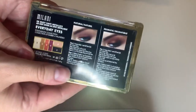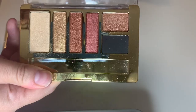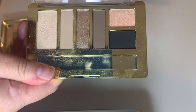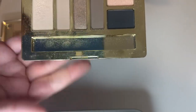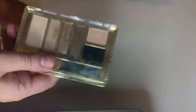This is the Must Have Metallics. I don't believe I've used this one yet, but it's gorgeous, gorgeous. And then this one I definitely have used, Must Have Neutrals. I was just so blown away by the color payoff, by the amount of time it stayed on my eyelids. This is just fantastic for the price, for the convenience of getting it at a Target or a Walmart or Walgreens. These you guys need to get if you can.